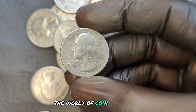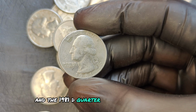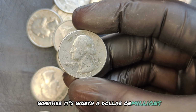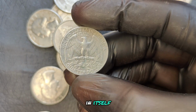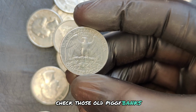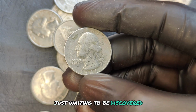The world of coin collecting is full of hidden treasures, and the 1981 D quarter could very well be one of them. Whether it's worth $1 or millions, the excitement of finding a rare coin is a reward in itself. So, go through your change, check those old piggy banks, and see if you have one of these potential gold mines just waiting to be discovered.